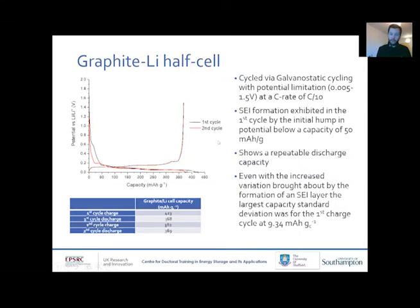But when we go to look at the actual discharge cycle in this case, the capacity values for the first two cycles are very repeatable. We see they differ by 1 milliamp hour per gram across the two. And this was repeated across four cells, and we saw the largest deviation was in the charge capacity of the first cycle, as you'd expect to see with the complexity of the SEI formation within these cells. And that equated to just under 10 milliamp hours per gram of carbon.